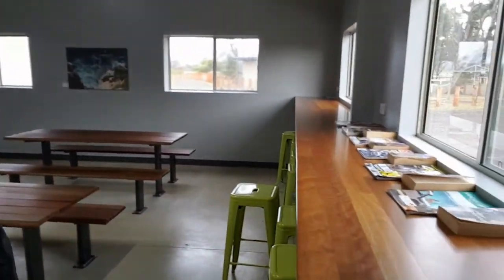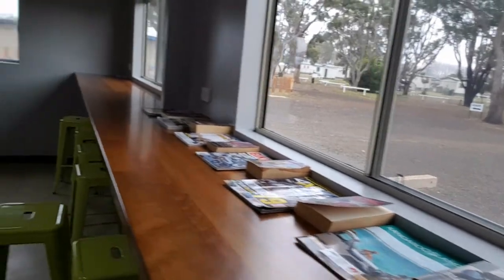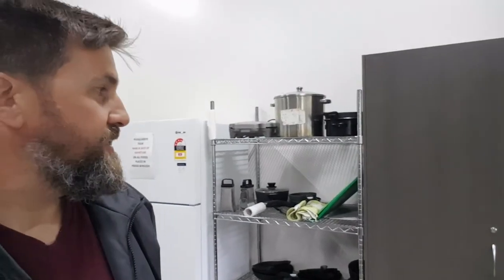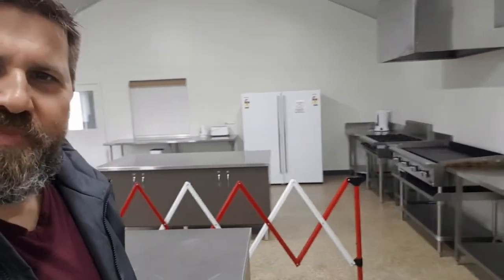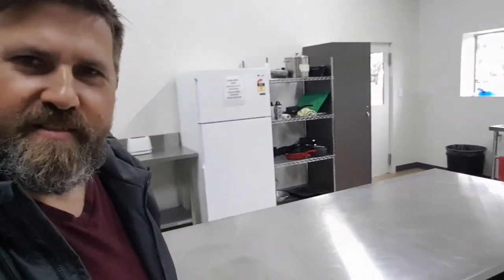And if I bring you over here, along the bench line, they also have power points with USB charging capability. But if that didn't impress me enough, let me bring you through into the kitchen area. The kitchen. Barbecues, cooktop, fridges, cupboards. It's like an industrial kitchen in a restaurant or something. It looks awesome. And it actually keeps going.